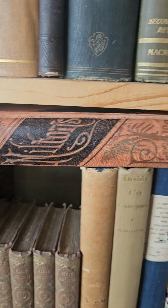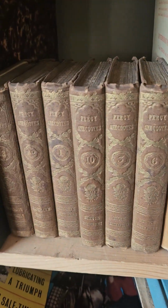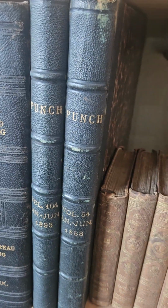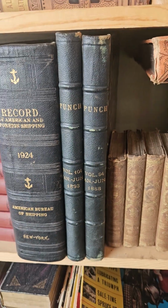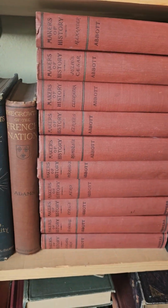There's a cool astronomy book. We have a Paradise Lost by John Milton, illustrated by Doré. That one's great. We got some 1820s Percy anecdotes. Got a couple Punch magazines. Nice leather bindings on those. Got a shipping book. We got Makers of History. Lots of Makers of History books.